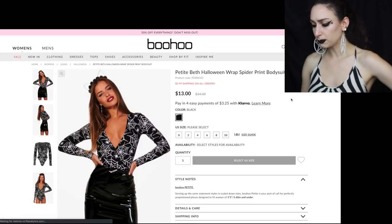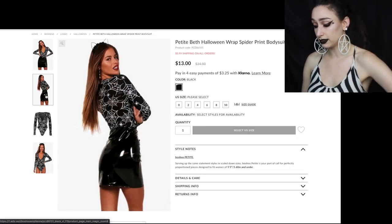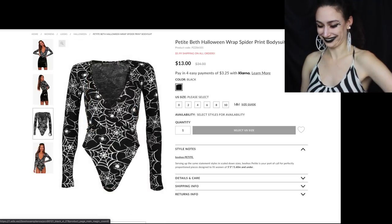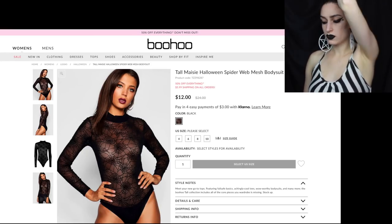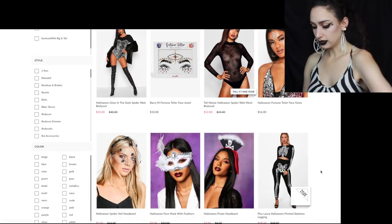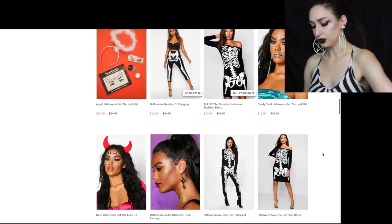Ooh, this is cute, though. Halloween wrapped spider print bodysuit? Yes. This is where they went right. This print goes all the way around. That's how you do it. This is $13. I want it. And this is perfect because I love low-cut things. Oh dear. I really like the spiderweb mesh bodysuit, but I also really like the spider print bodysuit. Which one? Which one? I love the skeleton hands in the crop top that look over the boobies. Those are super cute. Oh, I like the off-the-shoulder Halloween skeleton dress.